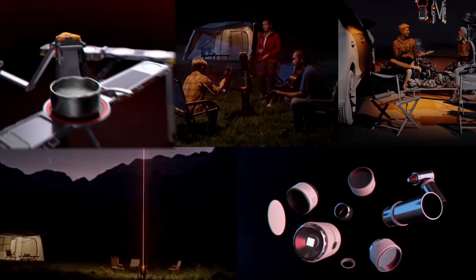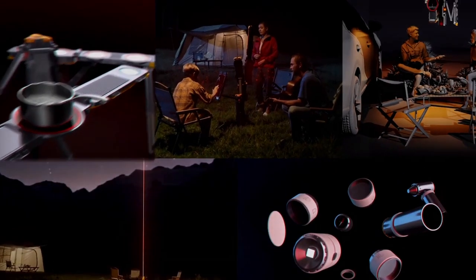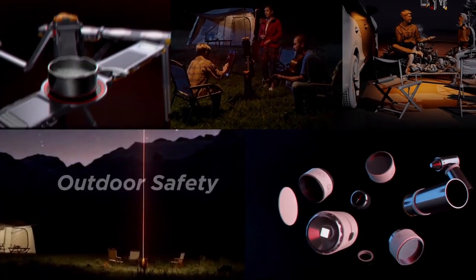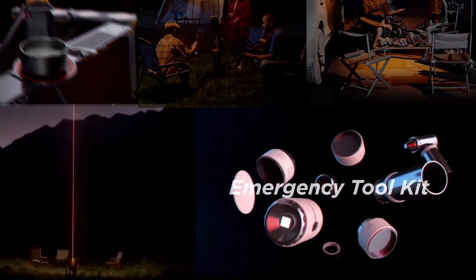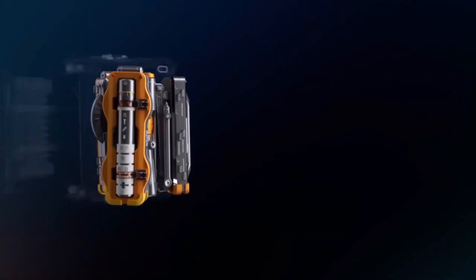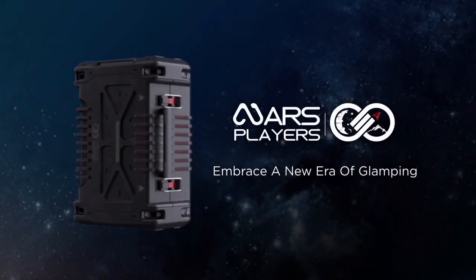This is Mars Players The One, a do-it-all device that makes camping convenient, safe, and fun. It will reshape your outdoor experience, letting you camp in luxury no matter where you are. Let's go glamping with Mars Players.